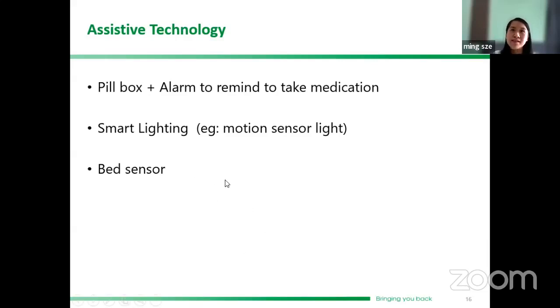Okay, the bed sensor is more to let the carer be aware that this person is getting up from the bed, especially at night.